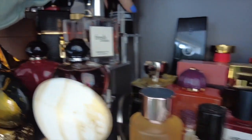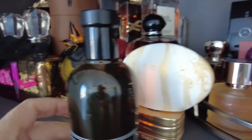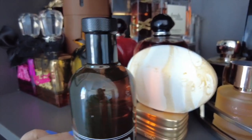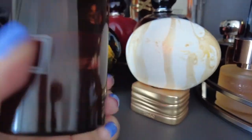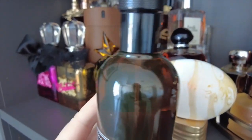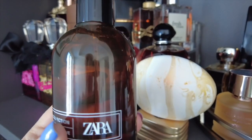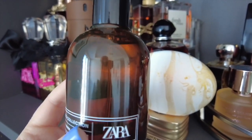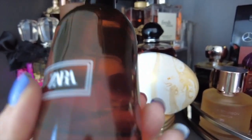And then I finally got my hands on this. This is the Zara from the tobacco collection from Zara. Rich Warm Addictive is the name, and I love this one. I just haven't really put a dent in this yet. But I think I'm going to start wearing this to bed soon. And I'm going to do a video, if I haven't already, probably on my fragrances that I wear to bed. So this will definitely be in that one. Zara is very, very affordable.